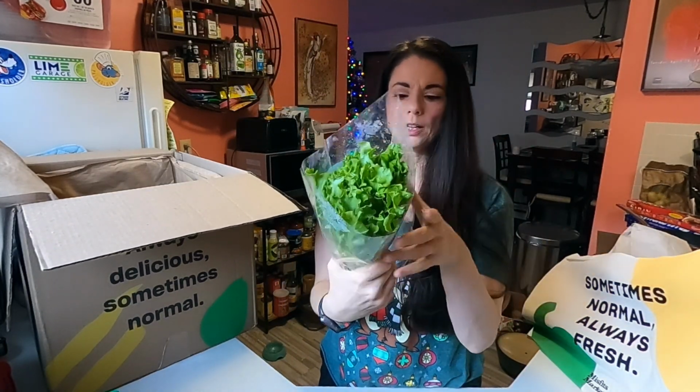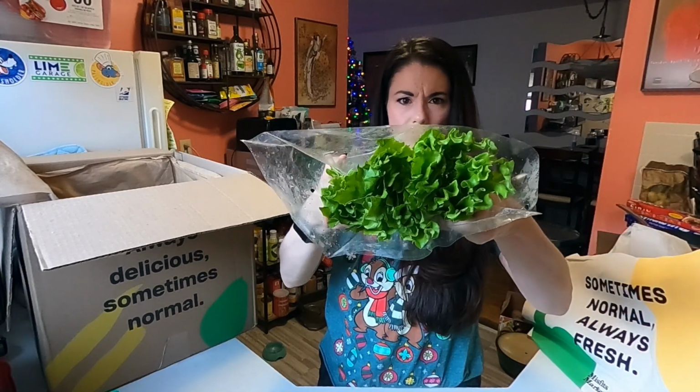This looks a little skimpy. Some green leaf lettuce, hydroponic. It looks a little small, can you see? Looks a little bit on the small side, but it looks very fresh. So that's good.